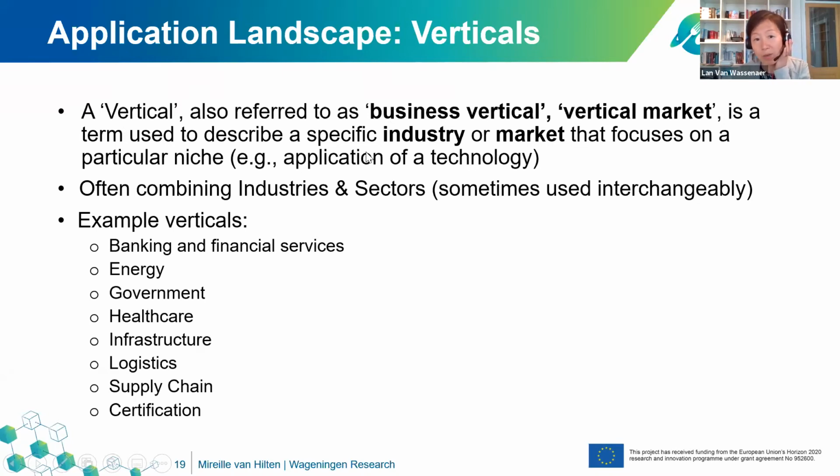For example, particularly on blockchain or on certification or on foods. And it emphasizes sometimes the vertical integration aspect of the industry. And a vertical sometimes combines industries or sectors as referred to in other contexts. Many times you may also run into people who talk about verticals, but name examples that are just industries or sectors. There are some example verticals, for example, banking and financial services are very often referred to as a vertical, but you could also imagine that insurance could be in its own vertical. Energy is considered a vertical very often, and sometimes agriculture is also considered a vertical. It really depends on your perspective and what your focus is, and there are many different ways to look at different verticals.